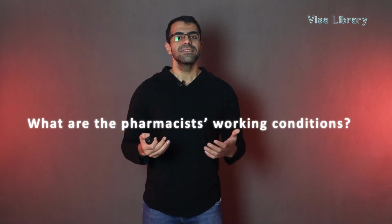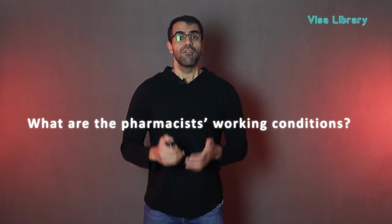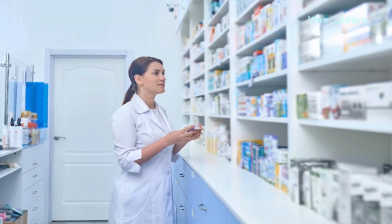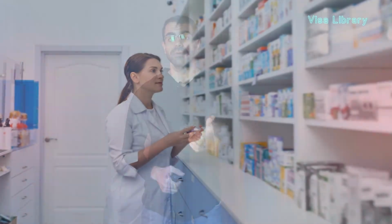What are the pharmacists' working conditions? Pharmacists are often employed in retail drugstores or healthcare facilities, including hospitals, nursing homes, mental health institutes, or community health clinics. Their job necessitates accuracy and utmost caution when handling and storing medications and chemicals.